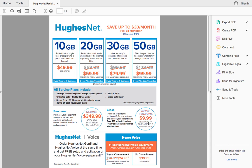Of course, remember that it is only an application, that they could get turned down for the lease based on their credit. In that case, you either wouldn't be able to help them, or they could always do the purchase and get the equipment. It's a one-time cost that they would have to pay, and people are willing to pay this.